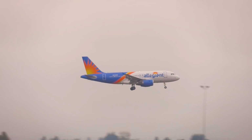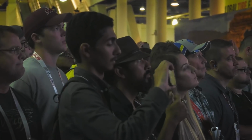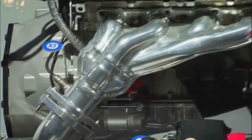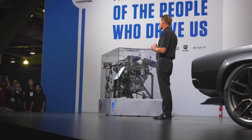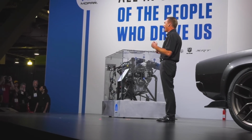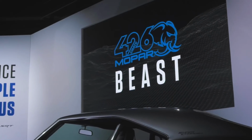So as a lot of people know, I'm not a big fan of flying, so I do a lot of driving. I drive down to Vegas every year to the SEMA show. Last year, I was presented with the HELLEPHANT engine. That's right, this Mopar HELLEPHANT crate Hemi engine delivers a staggering 1,000 horsepower along with 950 pound-feet of torque. This HELLEPHANT is a beast.